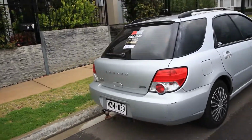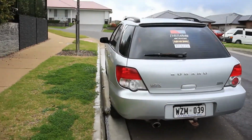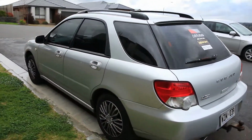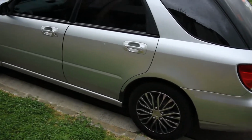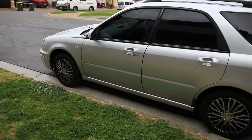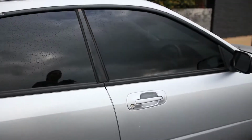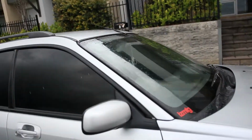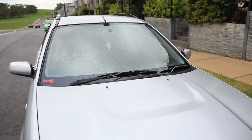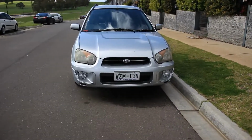It's NA, which I know it's not great, but it's way better than what I had before. I sold the 121 and pretty much picked this up the same day. One owner. It's a bit rough around the edges, but manual. I got it tinted the day after I got it because it had no tint. It has pretty much nothing done to it. I don't have my keys on me, so I can't really show you the interior, but it's pretty standard. She's pretty good.